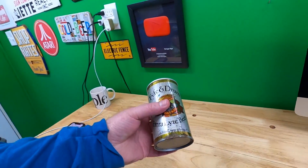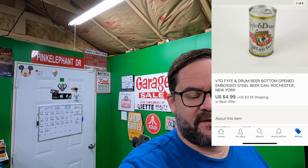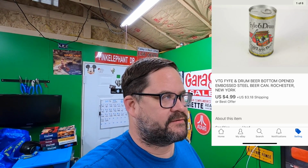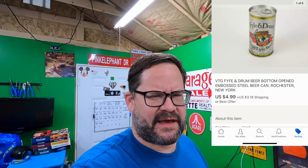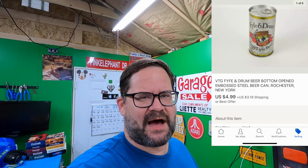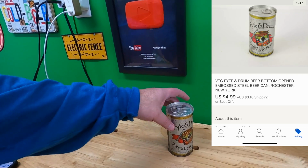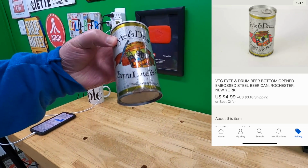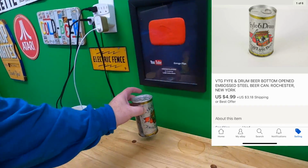And now is the time of day when I pretty much come in and pull orders. So that's what we're gonna do. I already pulled this. This is a beer can. About 2.5 years ago, I bought 50 or 60 cans, I think for like 30 bucks for all of them. It ended up being a good deal, but I should have sold them all in a big lot. I didn't, and I haven't touched the listings since then. But I sold this can, Fife and Drum, for $4.99 plus shipping. It's weird because it's open from the bottom, so the pull tab's still there.